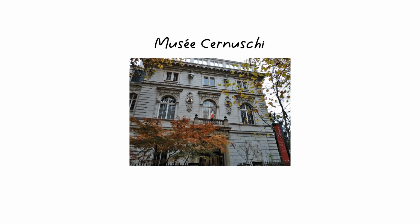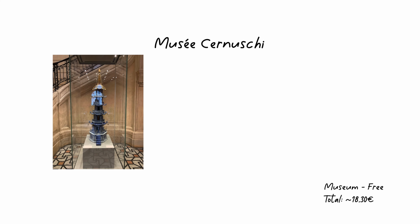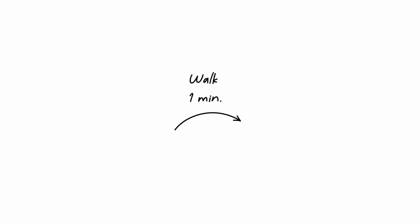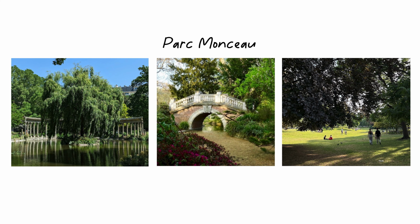It describes itself as the second oldest Asian art museum in France and the fifth oldest Chinese art museum in Europe. Right near the museum, there's a Parc Monceau with a pond and an amusement park. It's a beautiful place to escape the city noise and just relax.